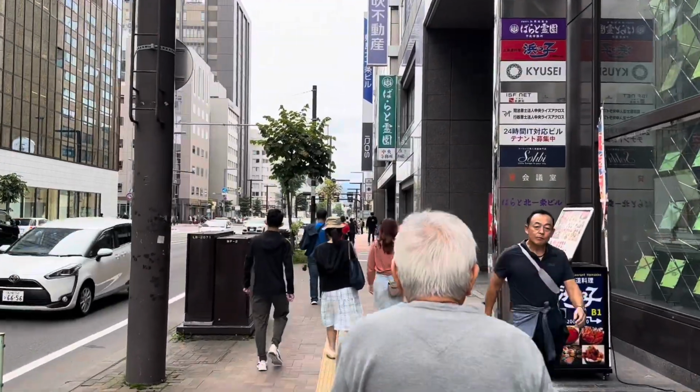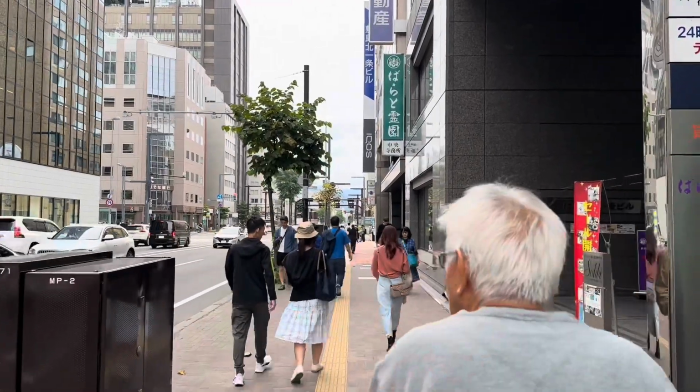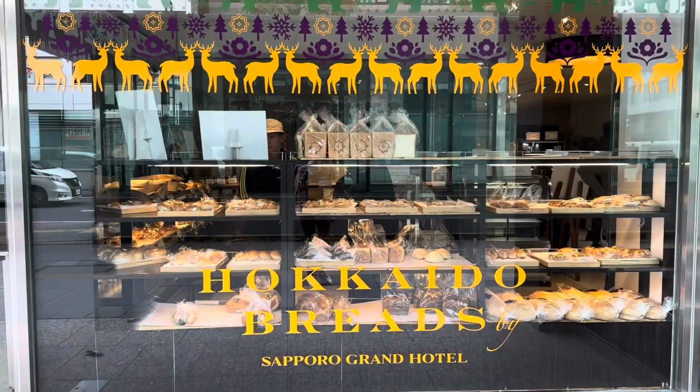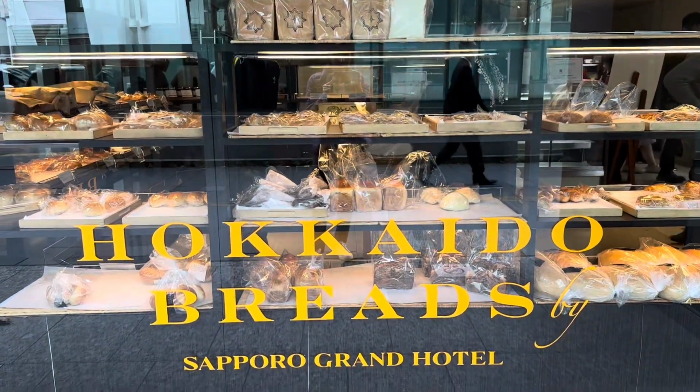All that sightseeing surely worked up an appetite. We stopped by a bakery at Sapporo Grand Hotel for some breads, notably the curry bread that my brother-in-law had in his previous trip and loved so much.